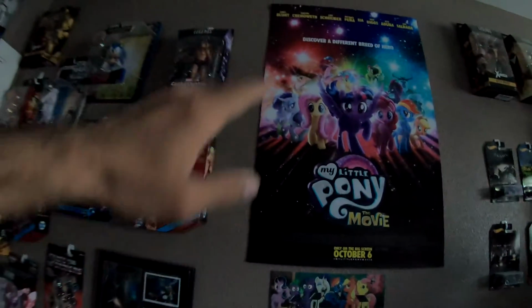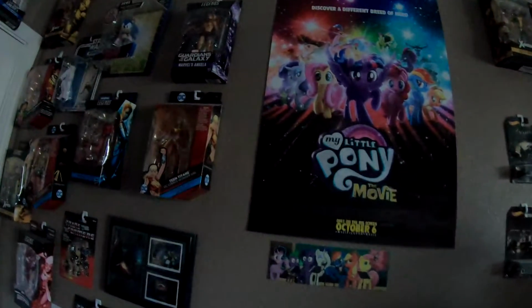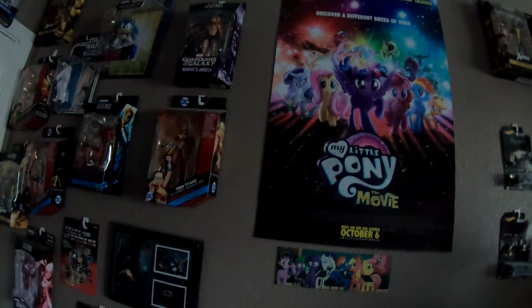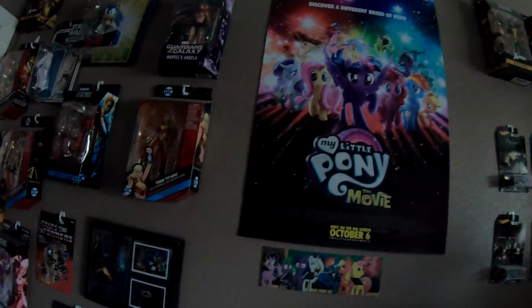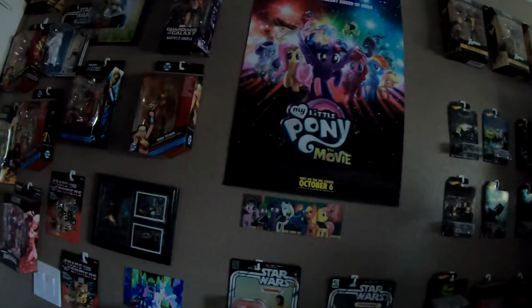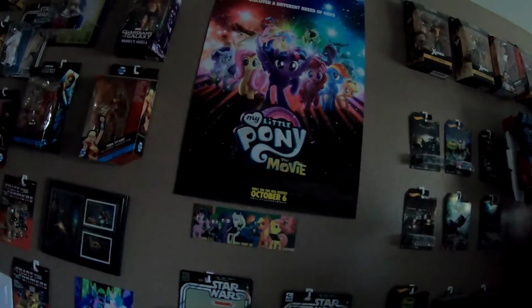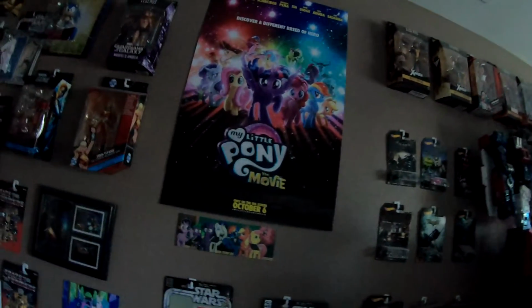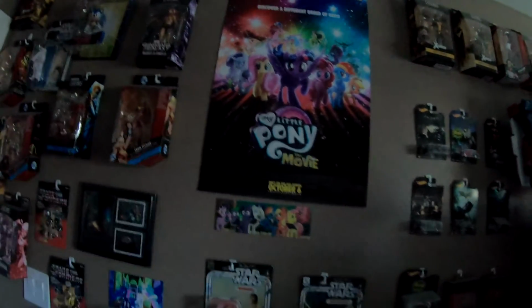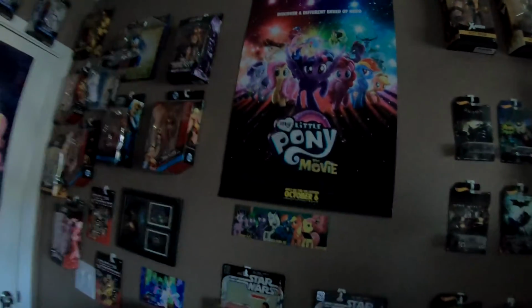And then above that, of course, I have the My Little Pony movie poster, one of the main ones that was displayed in theaters for promotional reasons. I got that, which I really enjoy. Long story short, I originally framed it, but the frame was too big, and then eventually I just decided to tape it up, and I may have to retape it again with the command strips and all that, just to get it to stick up there.